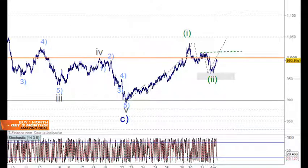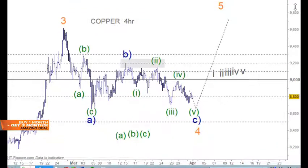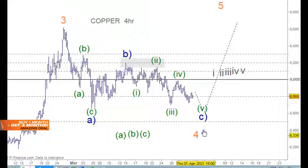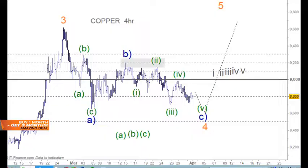I'll have a look at copper first. So copper's doing much the same as the Australian dollar, so we can kind of expect another move down here for this, a little move further down here for that, as we can do the same for the Australian dollar as well, because it's got a clear ABC, which we'll bring up now.